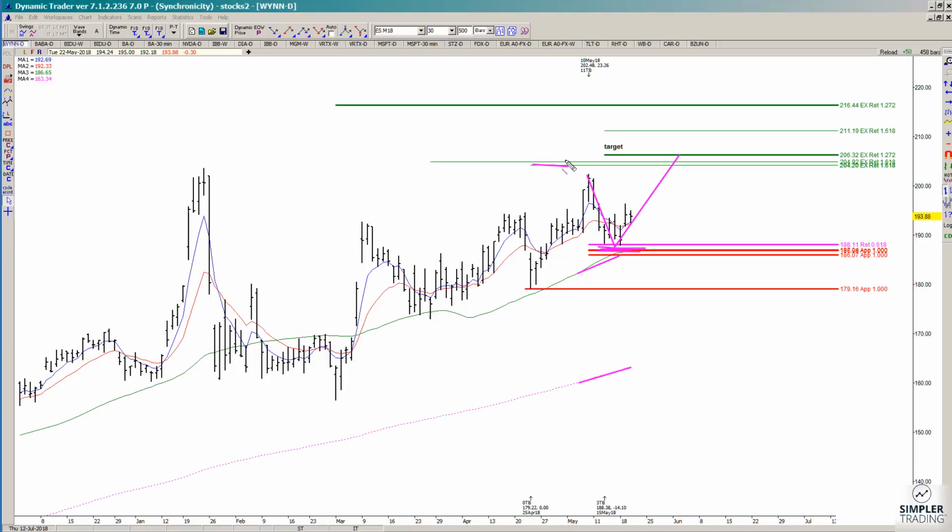Now these other lines here at the 204 and 202.92, they're just old targets, but they still might offer resistance, so that's why I've kept them on the chart. So anywhere up in here you want to be careful.